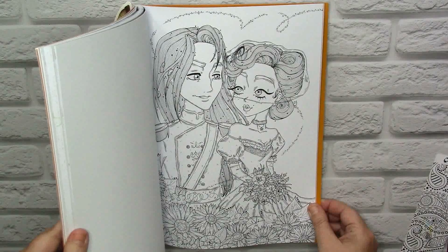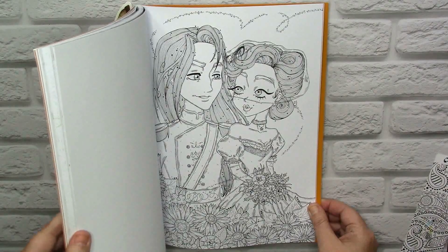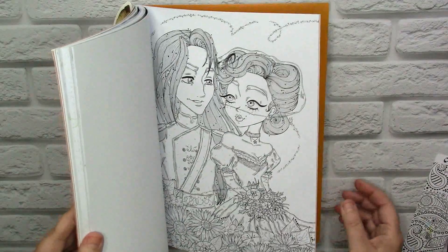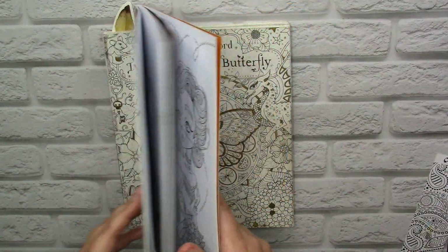I hope that I will manage again to use watercolors because the paper is great, and then to finish it with pencils.